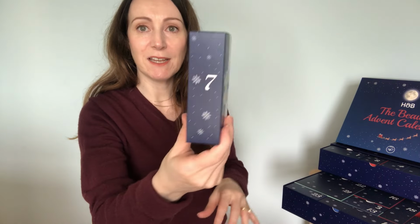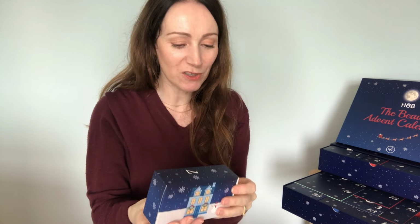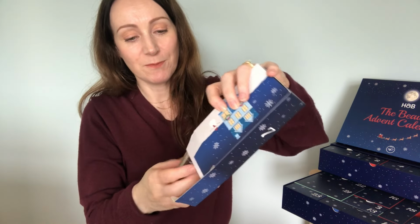Door number 7 is here, so let's find out what's inside this pretty little box. Love this calendar so much. I'm so glad I went for this, and for £45 it's an absolute bargain. What do we have here?